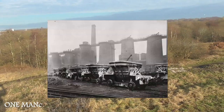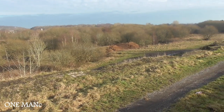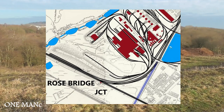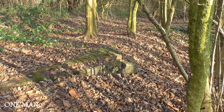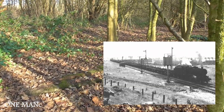Apparently there are some slag piles still lying around, as well as some soiled pools, but nothing visible at the moment. But this is where it all was. This is where the industry happened. Oh, let's get down to the bottom again. Yeah, one or two buildings just before the entrance into the plant.